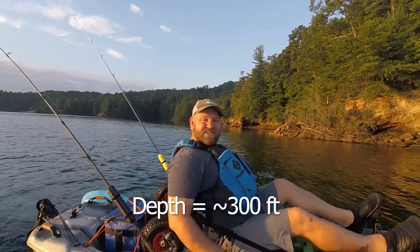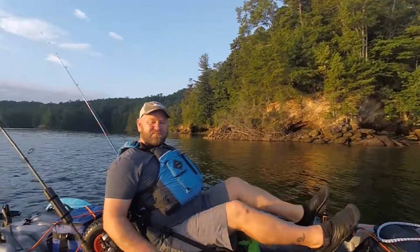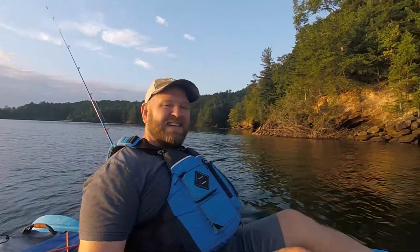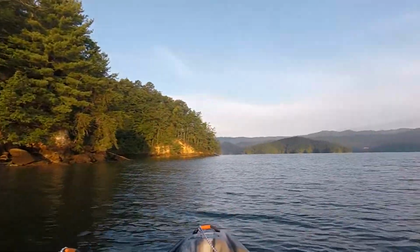Right now we're probably sitting in 30 or 40 foot of water, and we're a stone's throw away from the shore. But it's the most beautiful lake I've ever been on. I know, this is beautiful. Look at it. The camera just cannot catch how beautiful that is.